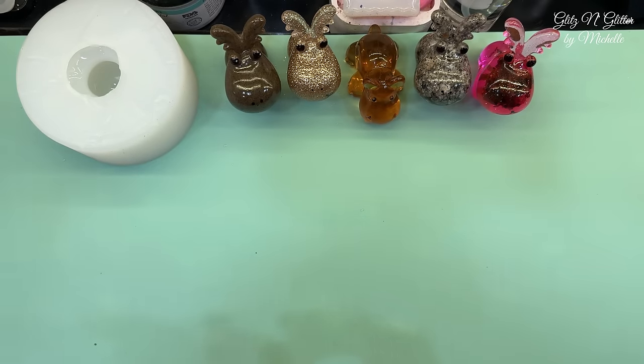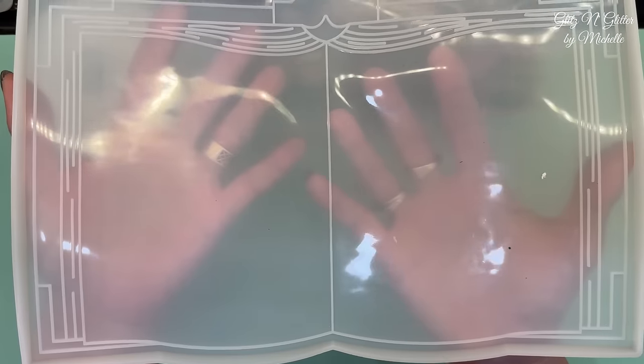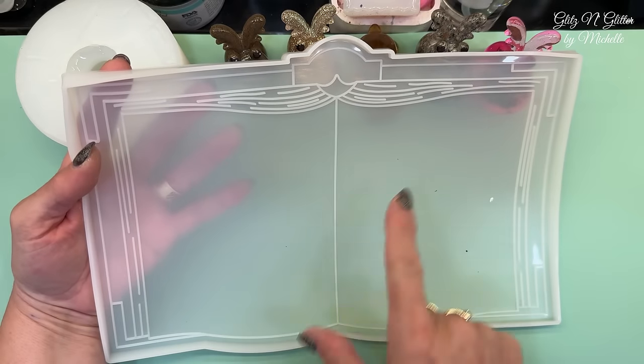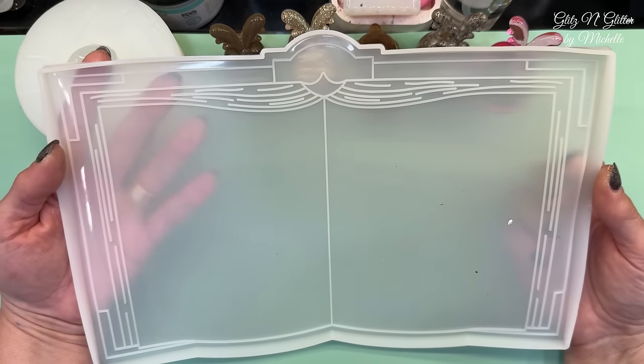And then when I was looking at the book mold, it brought me to this one. And this is an open book. And I'm like, how cute is that? You can take your favorite saying or something and put it on the pages of the book. So I have to think about how I'm going to do that one.